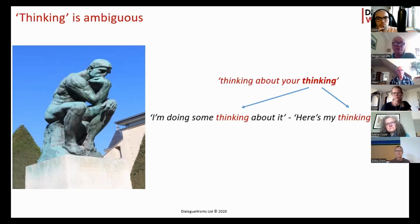at least in English there is, because the second use of thinking could be verbal, that is to say, I'm doing some thinking about it, and so you're thinking about the action of thinking, but it could be just what you're thinking. So in English, we might say, here's my thinking about it, and that's what you're thinking, not how you're thinking. Can I just again ask for nods? Is that distinction clear to you all?